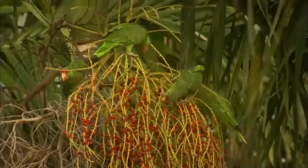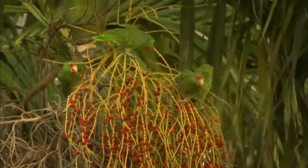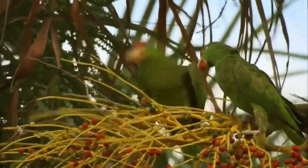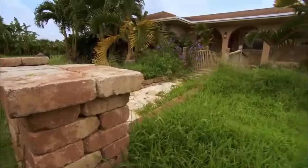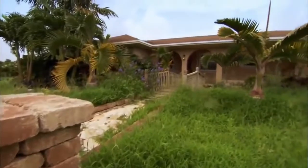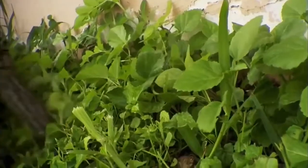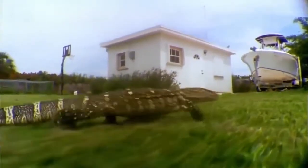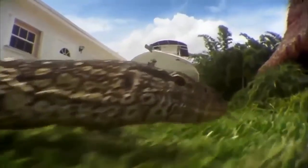In their Mexican homeland, these birds are threatened. As few as 3,000 remain. Florida is a safe haven for them. Other invaders are more threatening than threatened. A carnivorous Nile monitor from Africa. Like the pythons, these go-anywhere lizards are escapees from the pet trade.